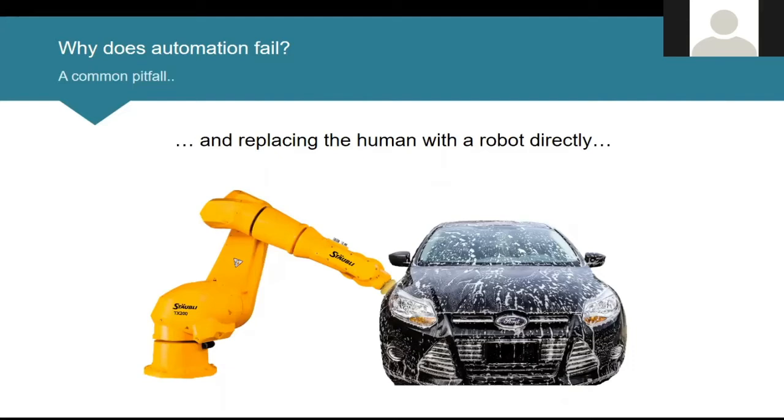We call this SpongeBob. It's obvious to anybody with any industrial experience that washing a car with an industrial robot like this is an incredibly expensive and inefficient way of doing it. And yet, we do see the equivalent of this out there quite a lot, I'm sad to say.